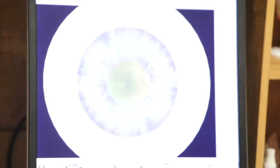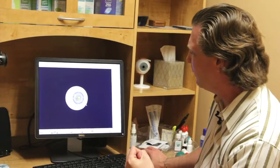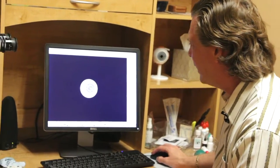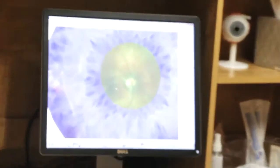So traditionally when we look into the eye, the pupil reacts to light, so it gets smaller. My view in there is almost like looking into a closet through a keyhole. So I can see the back of the eye, but I can't see the top, the bottom, or the sides. So I look in here and say, well, that looks okay, so you're good. But as we zoom in, sometimes that's not always the case.